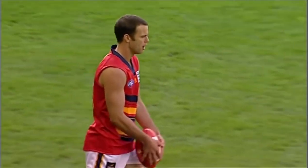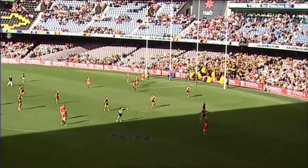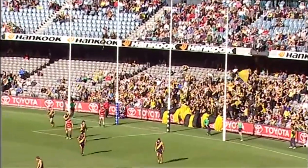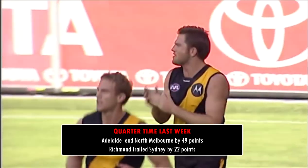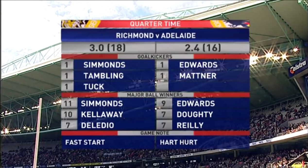Heading up towards the 100-game mark, playing game number 93. 25 years of age. Chris Massey misses everything. So Richmond win the quarter. And a big psychological boost for the Tigers, Rob. The Crows did come back with the next 2, but Richmond won the quarter. Something they haven't been able to do on more than one other occasion so far this year.